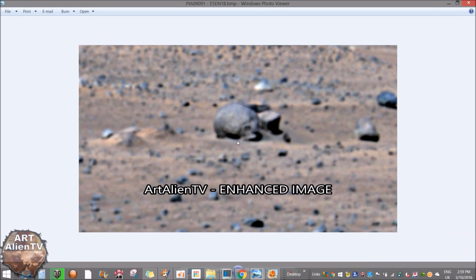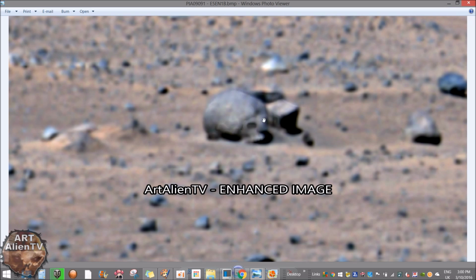Here's one of the enhancements I did. Well, I've gone in there and I've color corrected it, and I've really pushed the contrast quite hard. And I've gone around some of these edges here just to sharpen it a bit, because the image is quite fuzzy and out of focus. So the only way you could add focus back into an image really is to darken some of these outlines here and try and get an idea of some of these overall shapes.